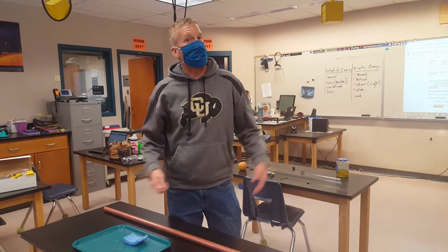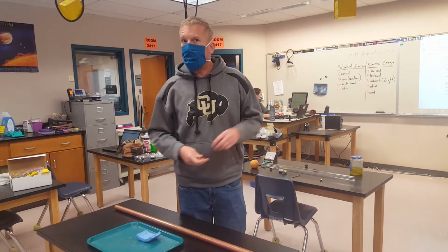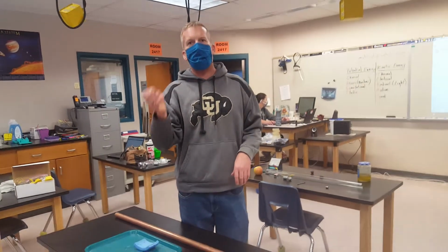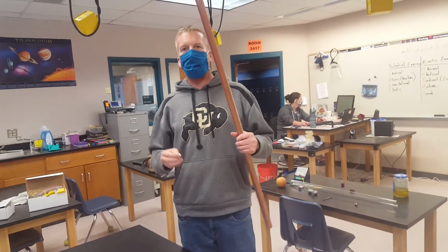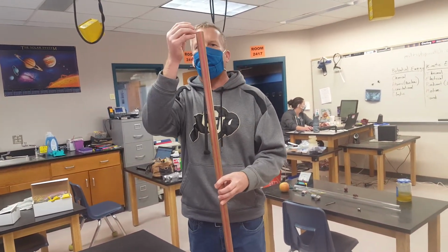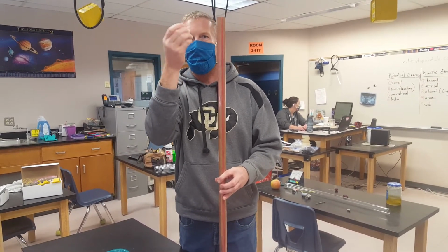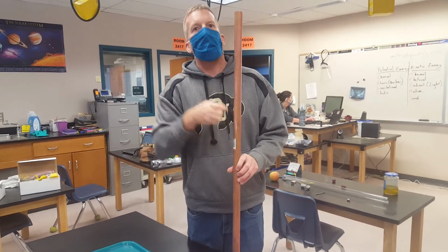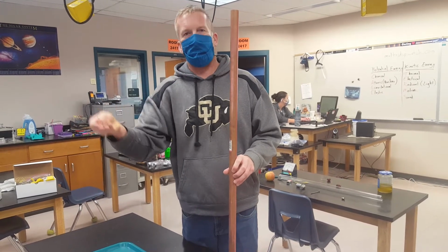The science behind this is actually fairly complicated. What you need to know is that there is a relationship between magnetism and electricity. And a simplified explanation of what is happening is that when I bring a magnet near a piece of copper, if the magnet is moving, there are electrons in the copper that start to move. That's electricity. When electrons start to move, that is electricity.